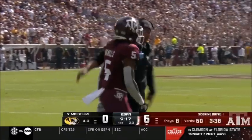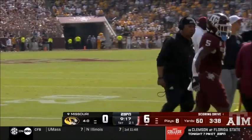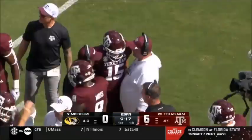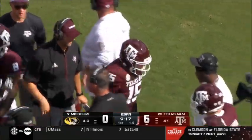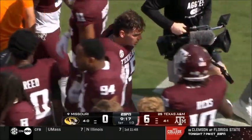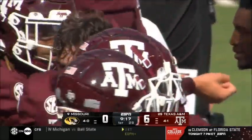What a smart play there by Collin Klein and his veteran quarterback of getting on the ball quick. I mean, they've got TV monitors up in the booth. They probably knew Amari Daniels came up a little short, but you get on the ball, you snap it before the replay has a chance to kick in and take a second look at it.